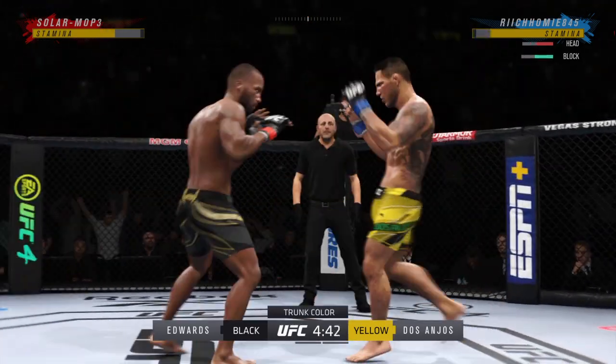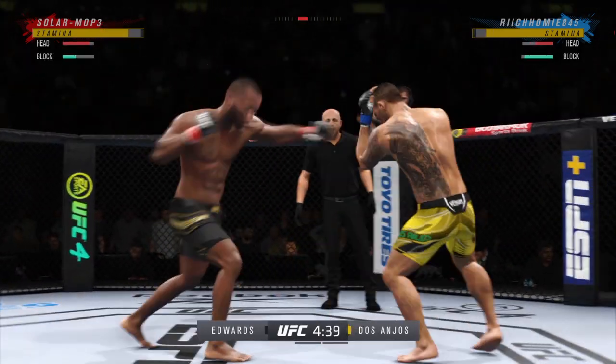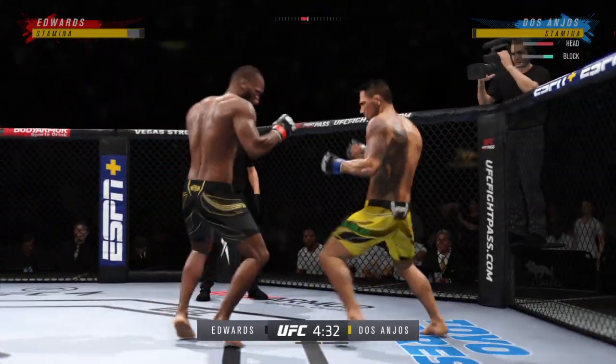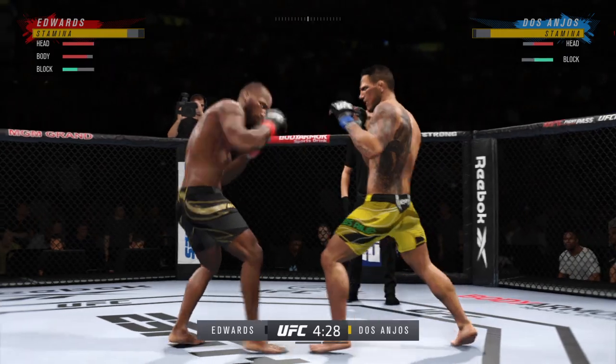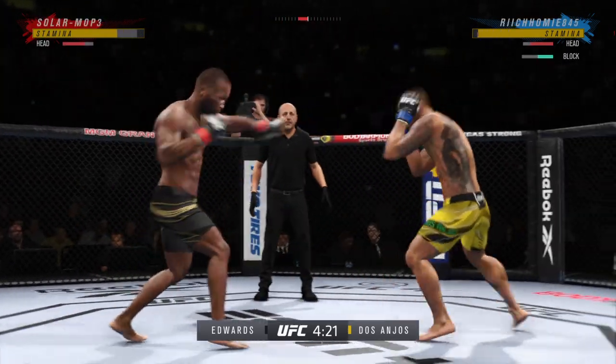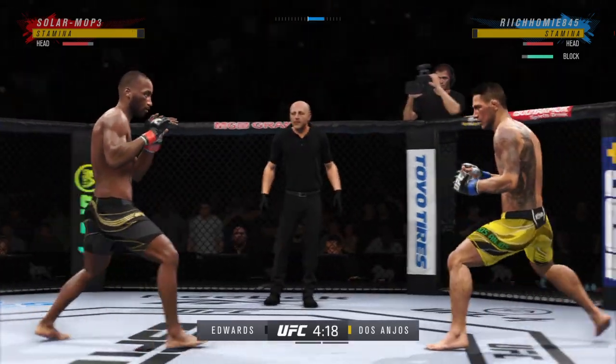I'm expecting the grappler to try and go and make contact with his opponent. Right. If he can make contact, he can drag this fight to the mat. I expect the striker to try and maintain range with his jab, with his kicks, to make this a stand-up affair. Oh, nice job to land the straight punch there.